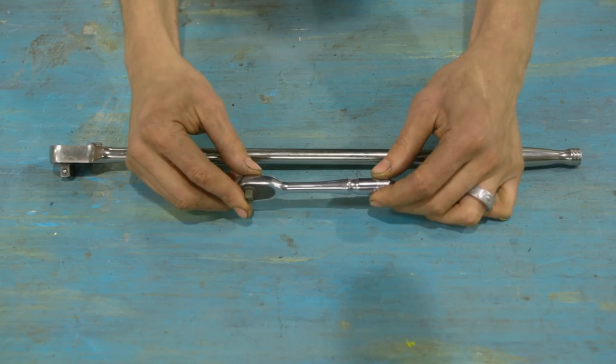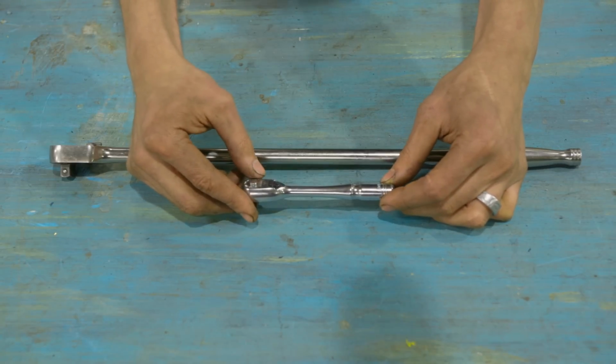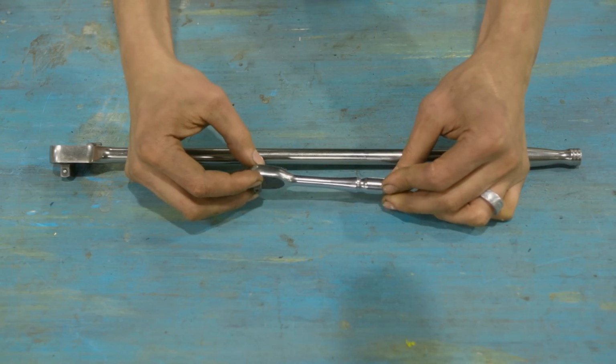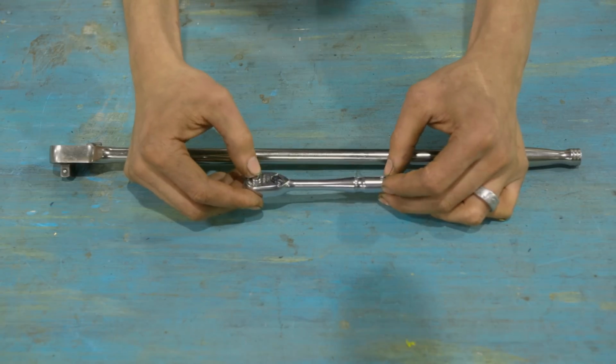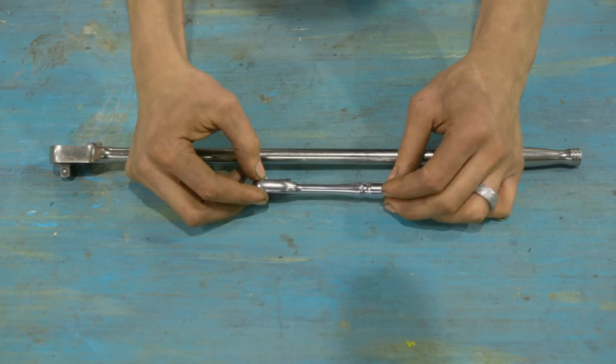But I think my favorite part about this is the exact same reason why I like that Starrett tap handle, is when I pick it up, I can just feel the pride and craftsmanship of someone who made something that is just beautiful. And even though it works, it's just a joy to use.